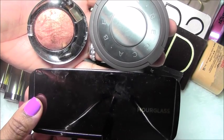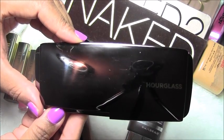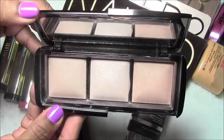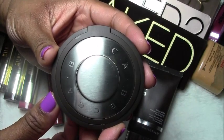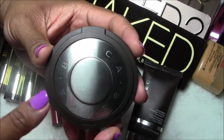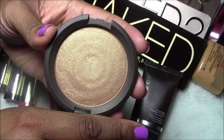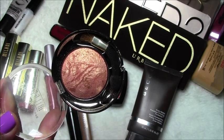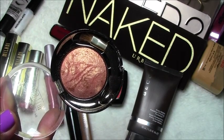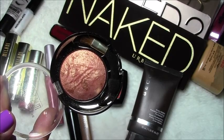For my highlight this week, I'm going to be using these three products here. The first is my Hourglass Ambient Lighting Powders. They look like this. I'm going to be using these three. My Becca's Shimmering Skin Perfector. This is pressed and I'm going to be using it in the color Topaz. It looks like this. And then this eyeshadow by Milani. I'm going to also be using this as a highlight. The number is 617 Copper XS. It's so gorgeous on dark skin.